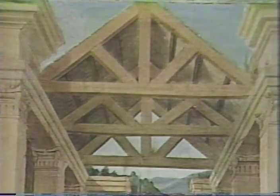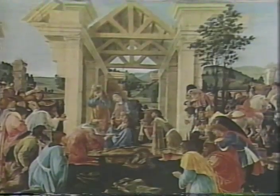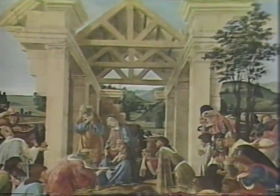Now, this simple idea was actually developed in late Roman times, but it was lost in the European Dark Ages. It didn't re-emerge until the late Middle Ages, as we can see in this painting by Botticelli in 1482. It's sort of one of those things that's obvious once you've seen it.